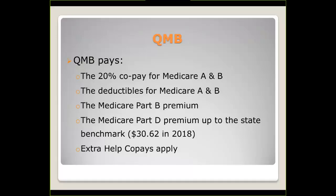Questions on QMB? I know this is like a broken record. There's a couple questions. Sure, go ahead, Lane. What other assistance would the person have to have that would require the paper application? The assistance that would require the paper application is full extra help.